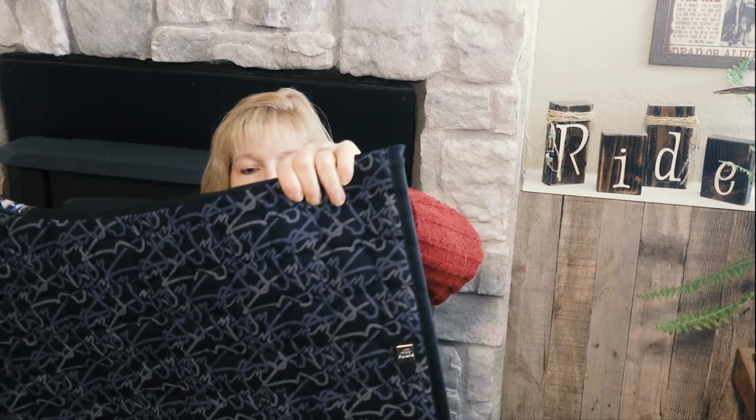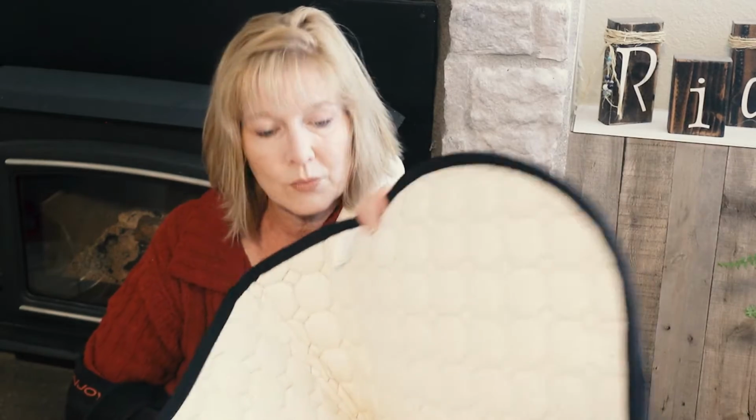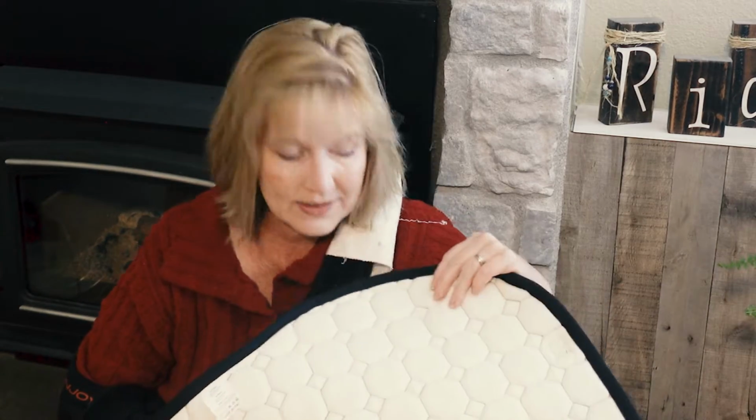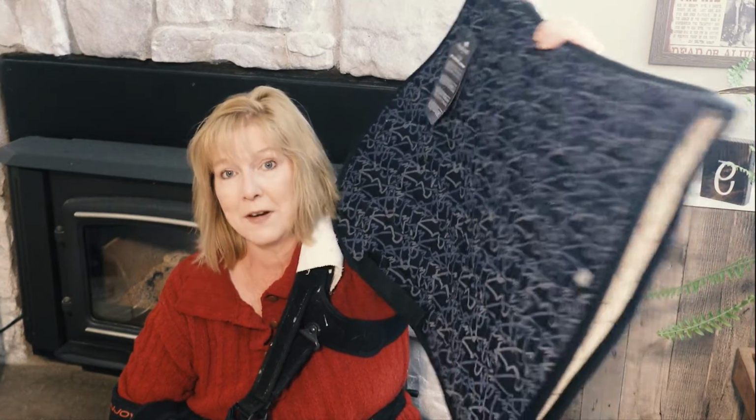And it even has the little Equiline emblem on the back of the saddle pad. And it really is cushiony, so that's awesome. It's really soft on the underside, and that pattern on the pad itself is very, very pretty.